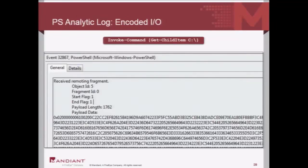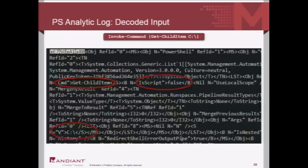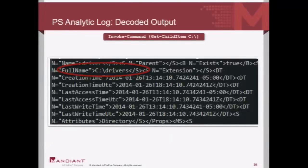But again, if you look here, this is object ID 5. This is the fifth message that it's received with data, and now you're just receiving the command itself. So you've already parsed through five messages of garbage data before you get to what you need. So going back then, this records both what was received and what was responded with. Let's look at what it looks like when it responds.